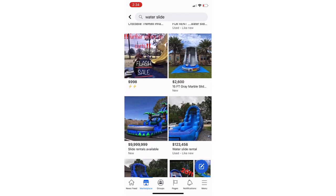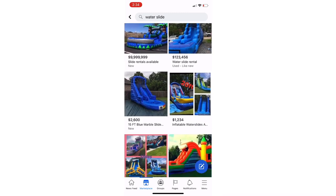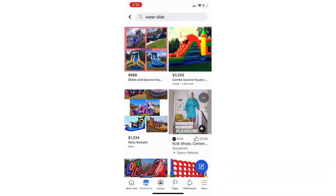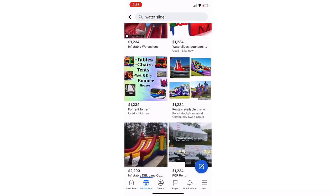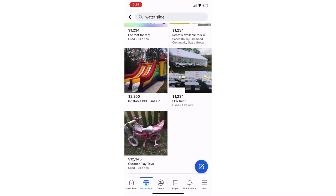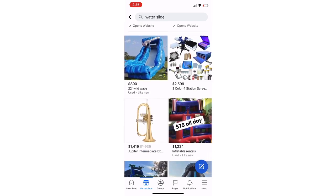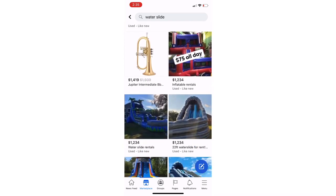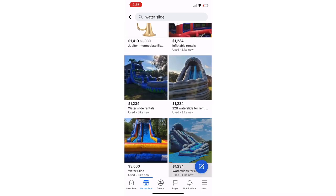Then you see some of these, one, two, three, four, five, six water slide rentals at $999,999. There's another one for sale, though, $2,600. $3,200 bounce house combo. Keep on going. There's a $2,200 for a combo. And then, oh, that's a good one. $800, 22-foot wild wave. Keep going. More for rent. There's a big expensive one, $3,500 for a new one.